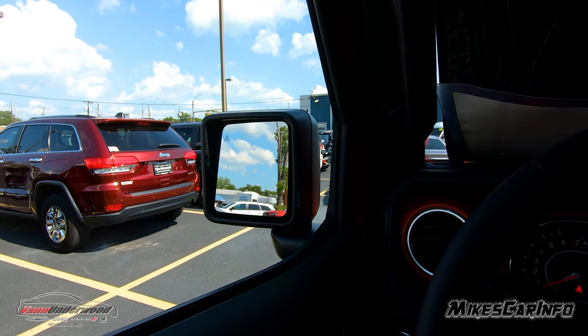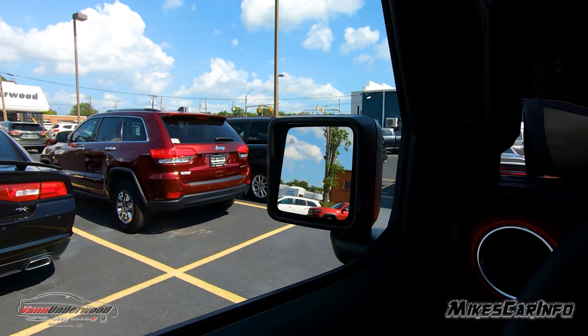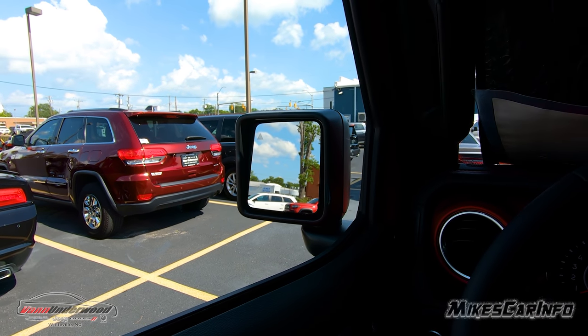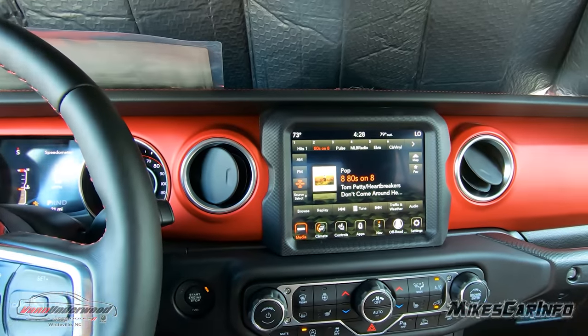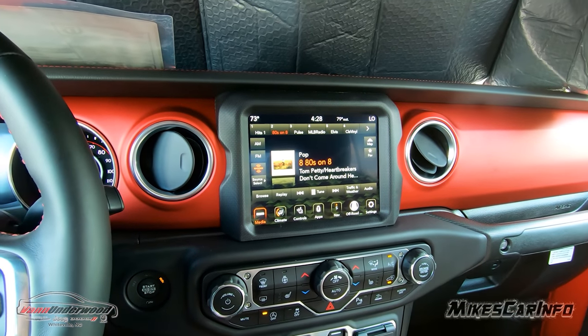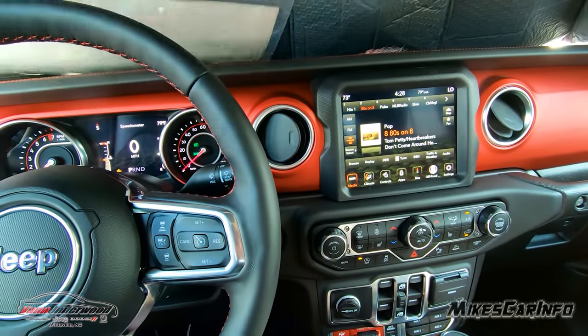So if you're backing out of a parking space, sort of like these cars here, you can't see around the vehicle next to you. When you back out, it will let you know if there's a car coming from either side. You also should be able to see it on the backup camera as well. So there you have it. Jeep Gladiator. Really excited to show this off.